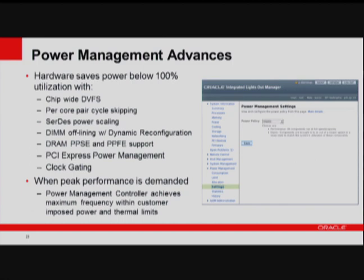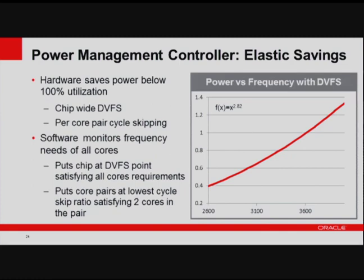All of our power management features are configured by customers via Oracle's Integrated Lights Out Management software. I've shown a screenshot there where the elastic policy has been selected. This is our recommended setting and really enables a lot of these features that intelligently detect when components are idle and can be powered off or can have their power scaled back. So I'm going to talk about the hardware and software interaction in elastic mode for two specific features, dynamic voltage frequency scaling and per-core pair cycle skipping.